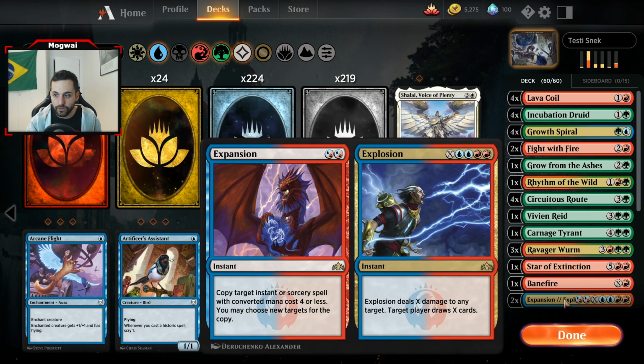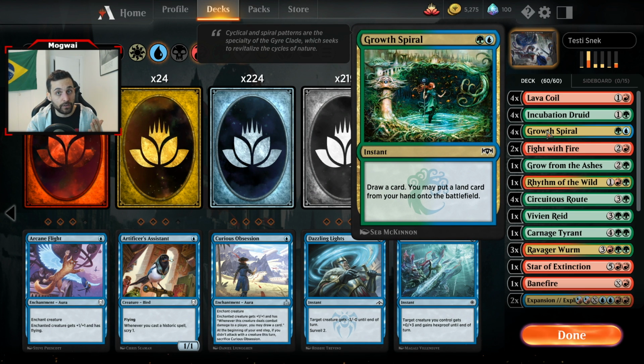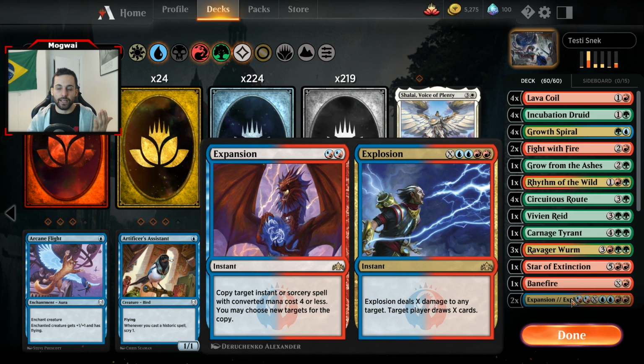It can be combined with Fight with Fire or used early in the game with Growth Spiral, but also can be our late game finisher, as we can just use all of our mana that we built up the entire game to just hit our opponent with a massive hit, right?